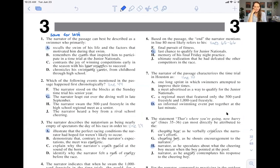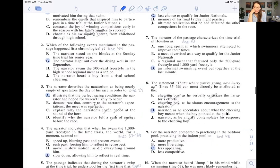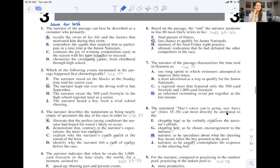And if I am answering one of the final questions, let's say question number 6 here, or 9, where they don't give me line references, but I need to go find those answers, I am going to go from the end of the passage and skim backwards to the beginning. It's not 100% of the time where the first questions deal with the first part of the passage, but it is a lot of the time. So it's worthwhile to just change the direction that you are looking for an answer based on what the question number is for that passage.